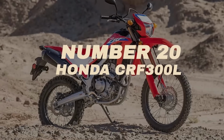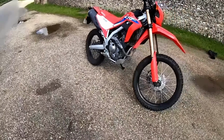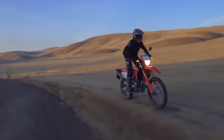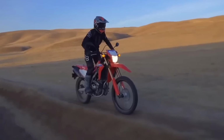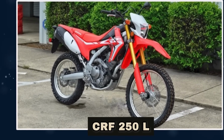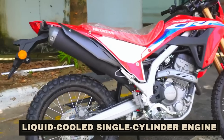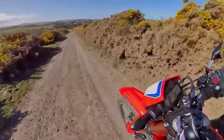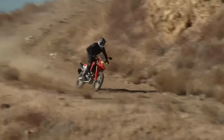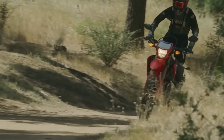Starting with number 20, Honda CRF 300L. The Honda CRF 300L is the caveman stick of dual sport bikes. It is lightweight, dead simple, and tough as nails. Introduced in 2021 as the successor to the CRF 250L, it packs a 286cc liquid-cooled single-cylinder engine that's as reliable as gravity. With this bike, you can go anywhere, do anything, and as long as you don't neglect her, she will always allow you to come back for more.